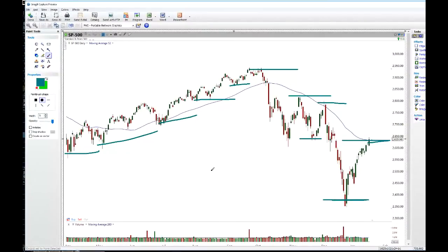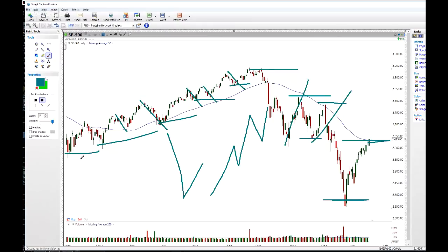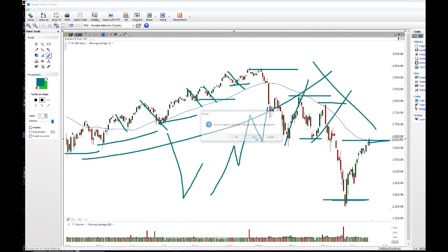Now remember, just because the sellers are in control doesn't mean we're not going to get pullbacks in the markets. That is normal. It's called a bear market rally. It's called a pullback, because the definition of a pullback is a move against the underlying trend. If the market's making stair steps up, guess what? That's a pullback. That's a pullback. That's a pullback. This is a pullback, because the market went from an uptrend to a downtrend. Look at all my drawing on there. Love it.